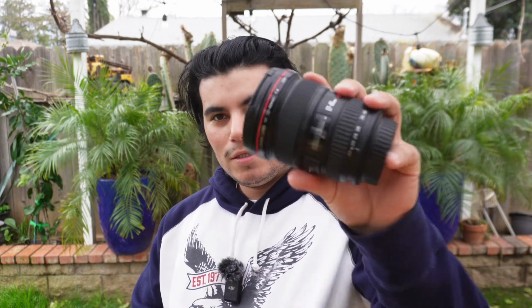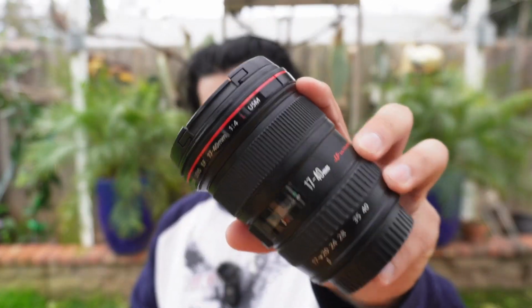Crap. Do you like this lens? Let me know. Should I sell it? Should I not? I'm debating. Nah, probably not. Unless I got the 16-35 f2.8, then I could. But then it's like, this one's pretty good for a backup camera.